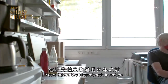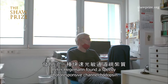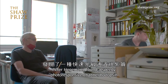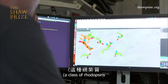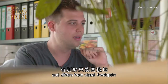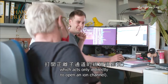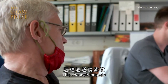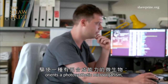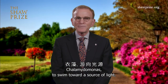Years before the Miesenbock invention, and working quite independently, Peter Hegemann found a speedy photoresponsive channelrhodopsin, a class of rhodopsins that is also an ion channel and differs from visual rhodopsin, which acts only indirectly to open an ion channel. This channelrhodopsin orients a photosynthetic microorganism called Chlamydomonas to swim toward a source of light.